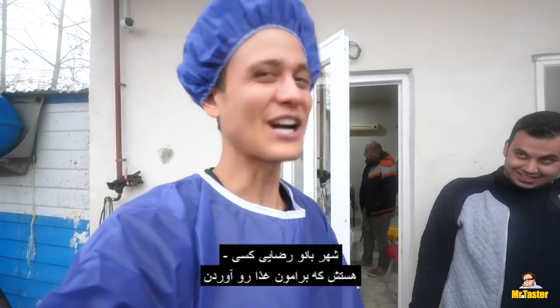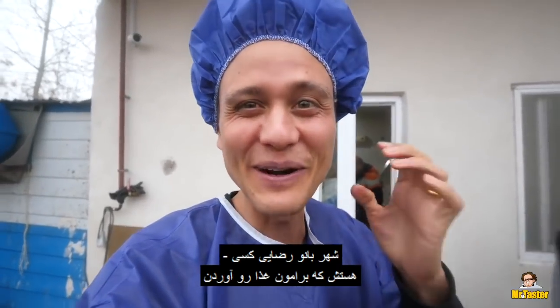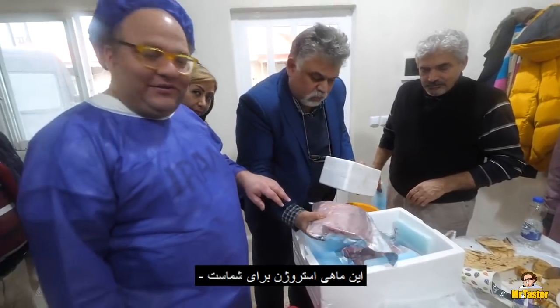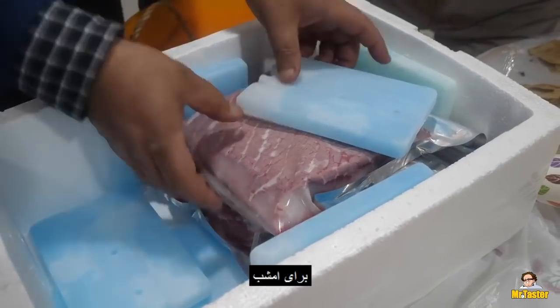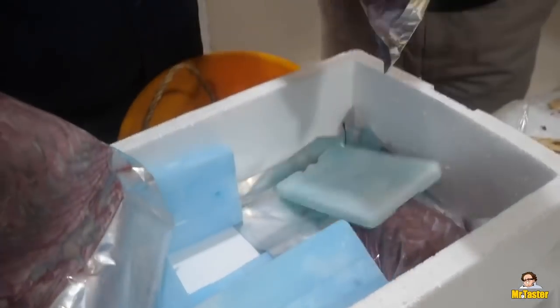Shahbanu Rezaei. She's the one who brought us the food. Thank you so much. That food was amazing. This is the sturgeon for you, for tonight. Tonight's kebab.